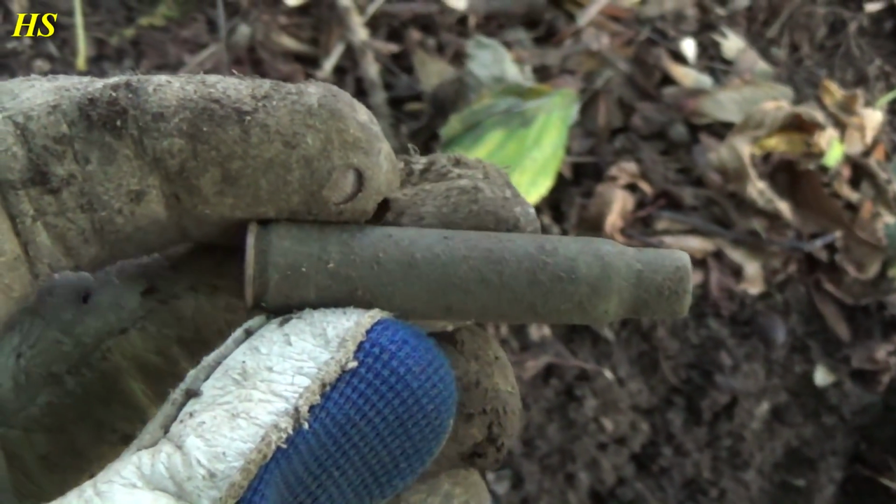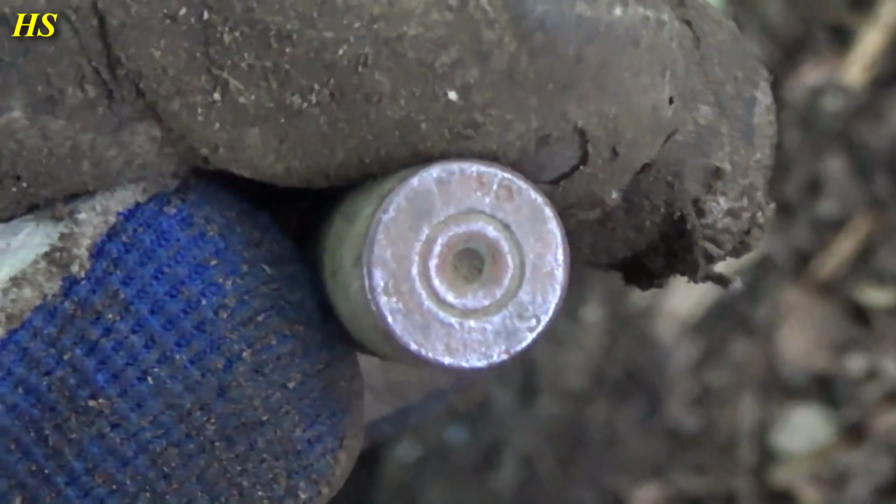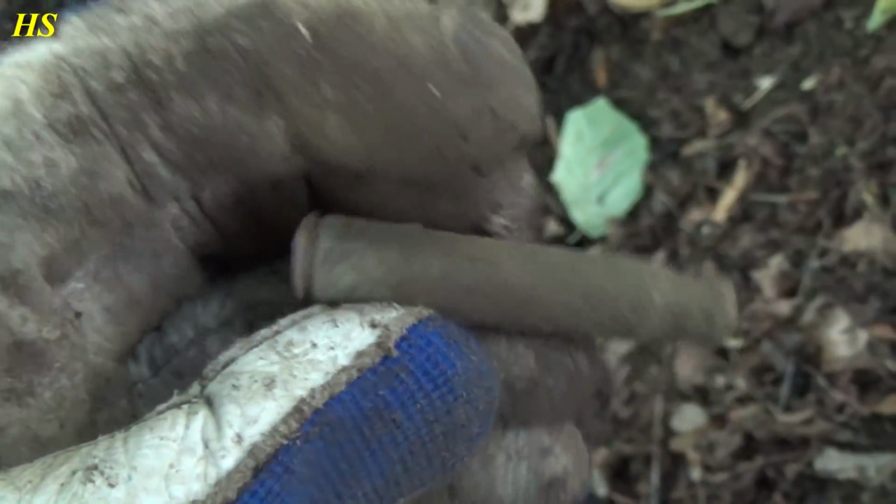Very, very interesting. Guess what? I just found another one. I'm not sure what it says. But yeah, it's definitely the same caliber again.